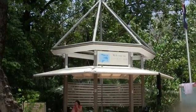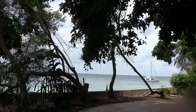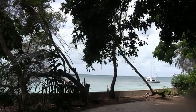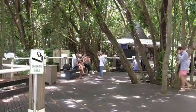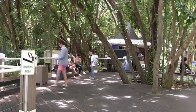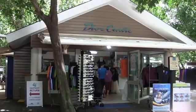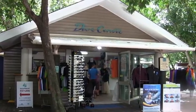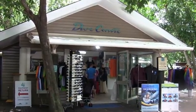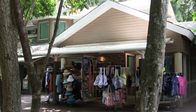As soon as you step foot on the island, you will feel how peaceful the island really is. We are now in the public area where most of the day trippers spend their day. There are a number of shops, such as the dive shop, and also a clothes shop should you have left your bathers and your hat at home. Yes, it's all here.